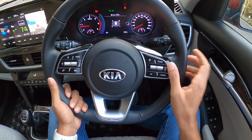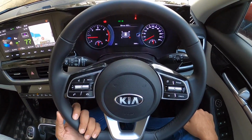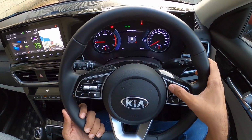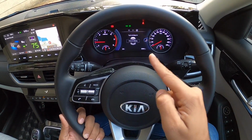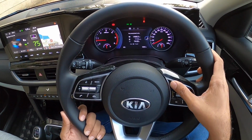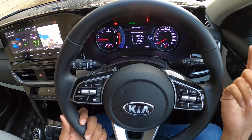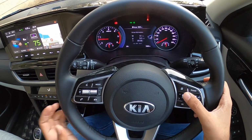These are the controls for the cruise control. These are the controls for that 7-inch color TFT display, multi-information, amazing to look at. There's the compass right now, which I'm seeing, not the Jeep one. Here is the tire pressure monitoring system, and this is the accumulated information. Like, it will tell you how many kilometers you've driven, what is the real-time mileage, how much time you spent in the car. So you can browse through this.